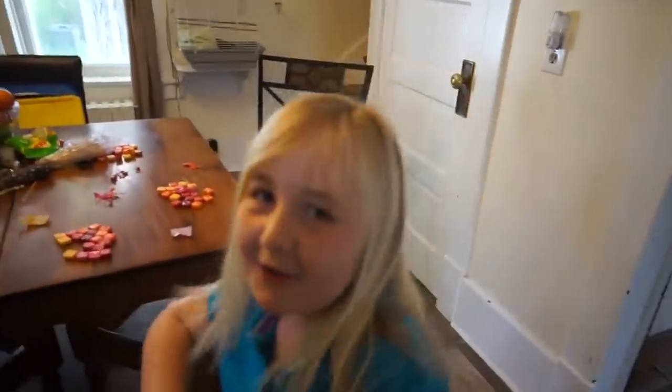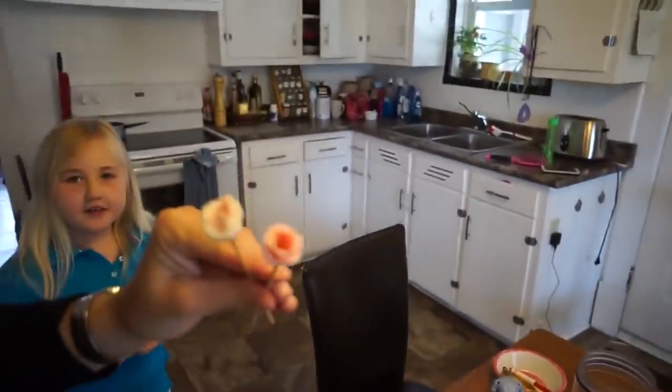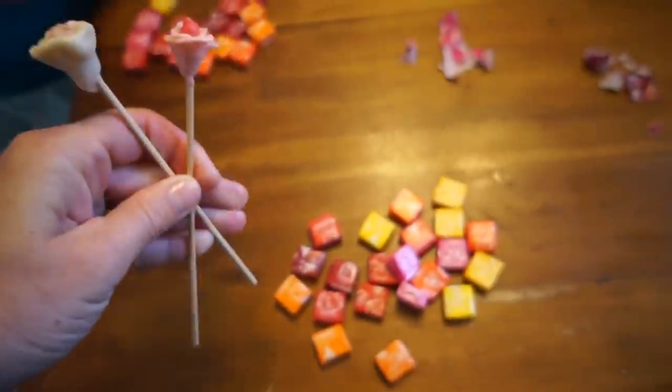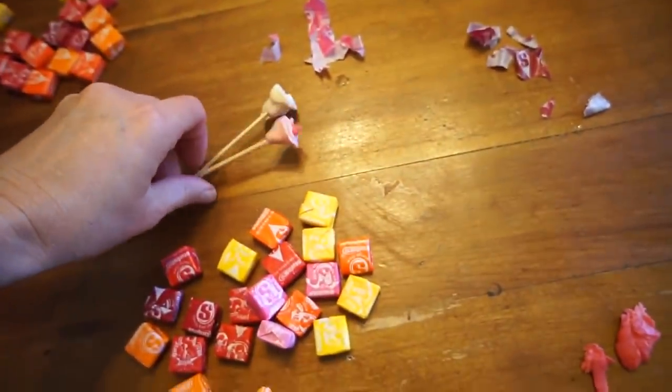All right, this is the yummiest craft we've ever done. Anyway, so this is what we're doing. We are using these Starburst candies and we're making these really cute roses. See? The pink one is mine and the white one is Sophia's. Aren't they cute? Anyway, and this is how we make the numbers. Starburst candies, but they have to be soft. Yeah, you have to make them soft.